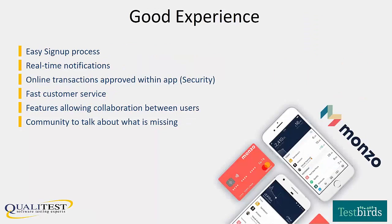Let's talk a bit about good user experience. Just a bit of background, you can see a lot of flashy pictures on the right. Monzo is one of the challenger banks in the UK. They basically started as a startup. They had basically a pre-charged debit card that you can use. Their intention was to become a bank, which they became last year. They made a really significant change of how you do banking online and how good your experience is.